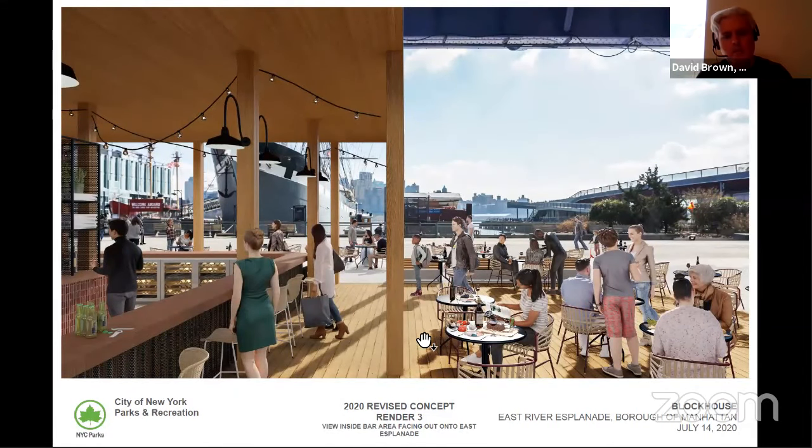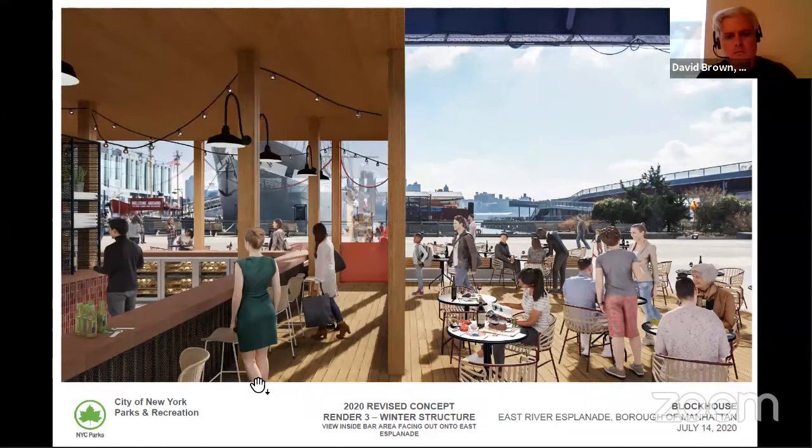This is a view from the bar itself, looking east out towards the waterfront. You can see the terracotta coloration of the bar that we were trying to use to reference the brick and masonry context. And the same view in the winter, where we're still trying to preserve as much of the view as possible. The red here is also to help with the wind load that's happening on the vinyl during the winter.